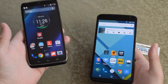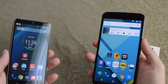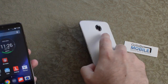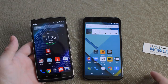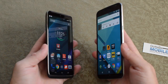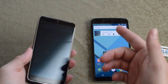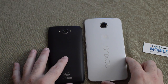But that's the two of them. To be honest, I think the DROID Turbo actually might feel a little heavier, but that is because it's got a massive 3,900 milliamp hour battery in there. But this does have a 5.2-inch Quad HD display, which is the same Quad HD resolution as the Nexus 6. But of course, being on a smaller screen, it should technically look a lot better. But they both have great screens. They both have good solid speakers. There's only one speaker on this. It's at the top, but it is front facing. I don't know why Motorola decided to do that.